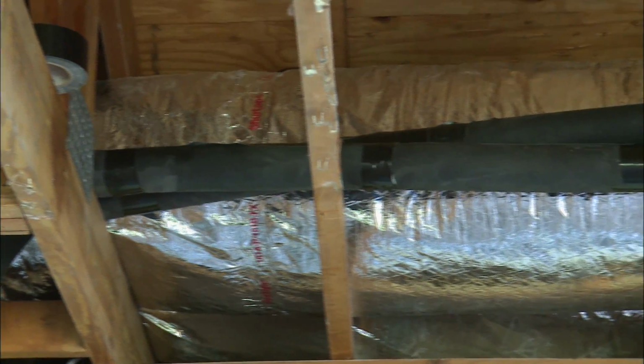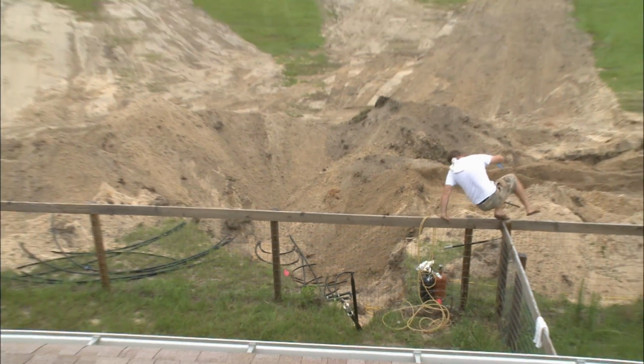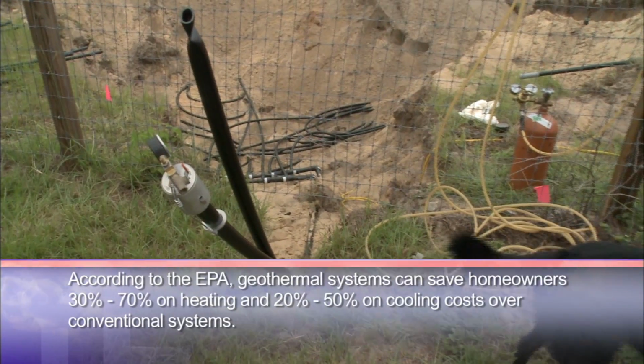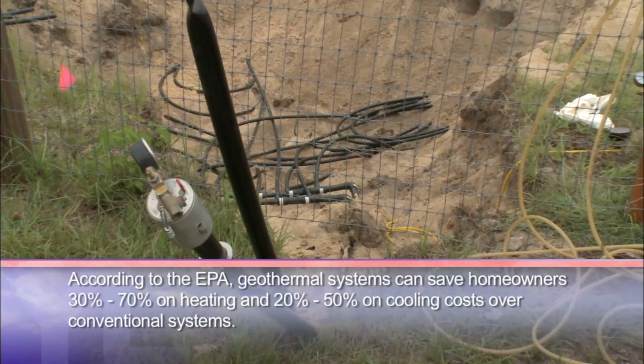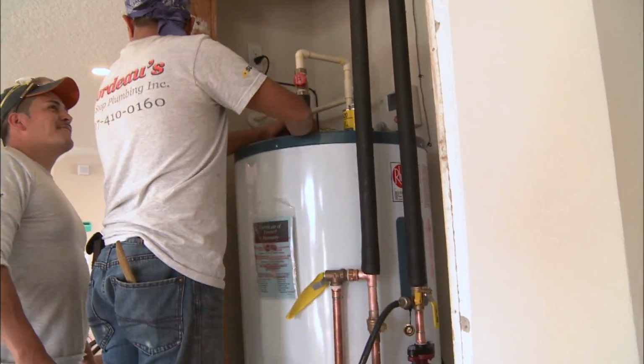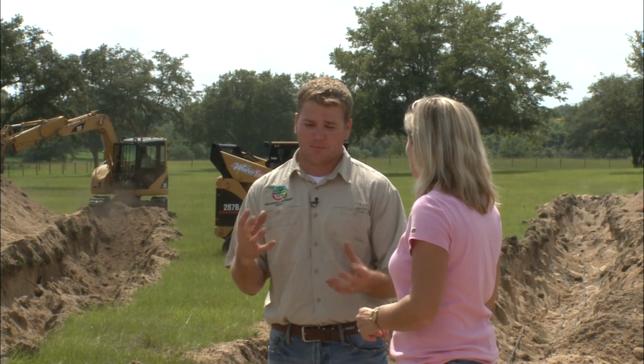Key question is energy savings. Energy savings, typically our customers who just switch to a geo system in a household save anywhere between 50 and 60% a month on their entire utility bill. Homeowners that utilize it for pool heating and dedicated hot water heating, those in some aspects get up to about 70% savings of their entire utility bill.